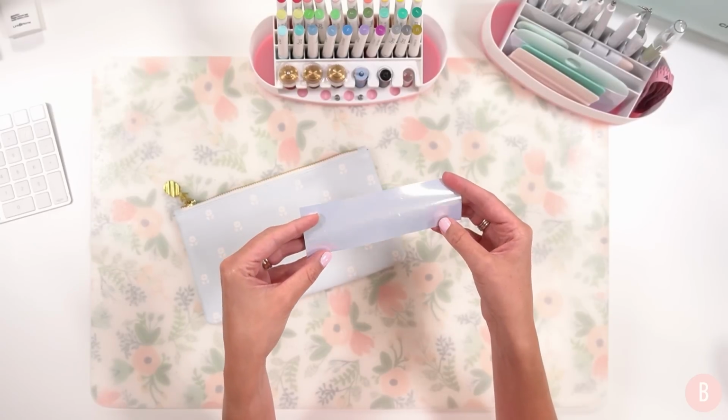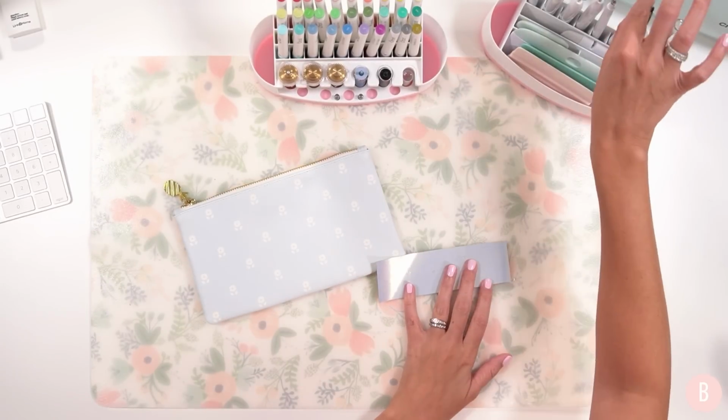But if you do use an iron-on, also just make sure that you do mirror your image when cutting.